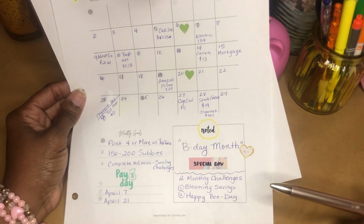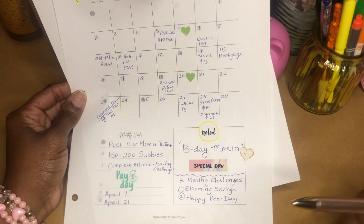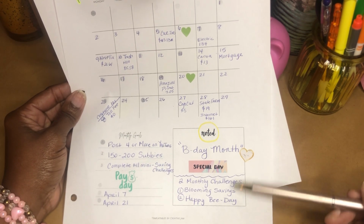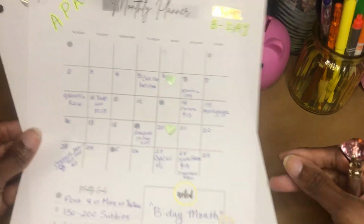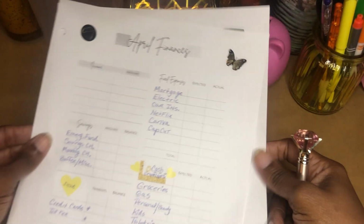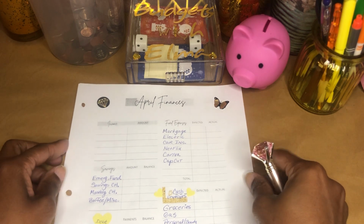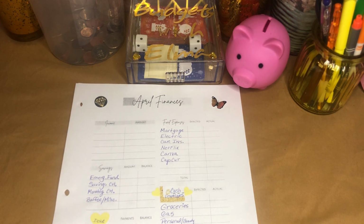And so I'll be saving something a little extra for my birthday, okay? So those are the 2 challenges that I will be doing. Now, moving to my actual budget. Let's get into it, okay? And I hope I'm in frame. Okay, now let's get into it.